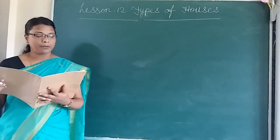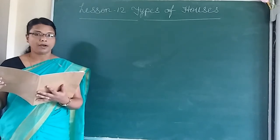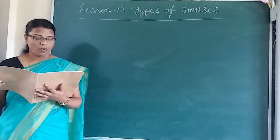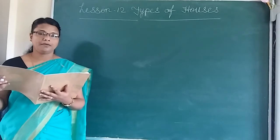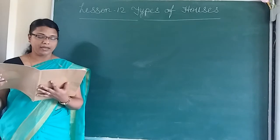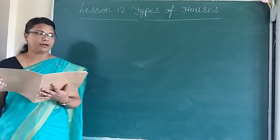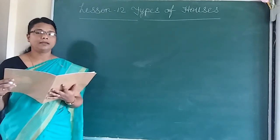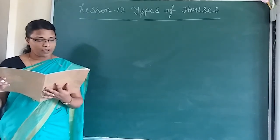Identify each type of house and complete the sentence. First one, a dash is a house on wheels that can be towed by a vehicle. A caravan is a house on wheels that can be towed by a vehicle. A caravan is a house on wheels that can be pulled by a vehicle.